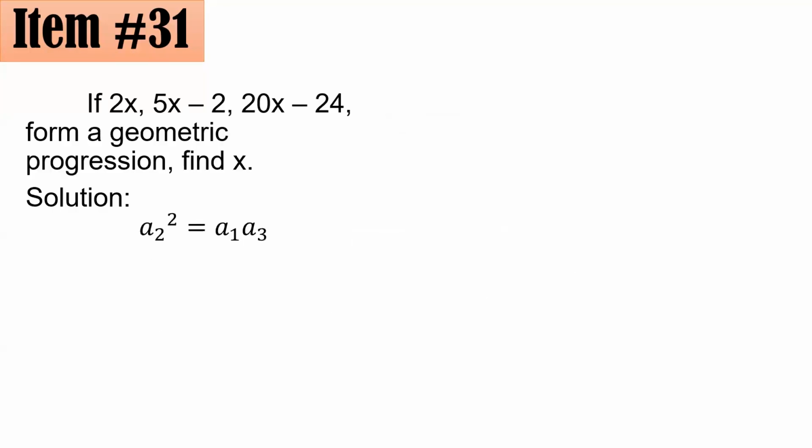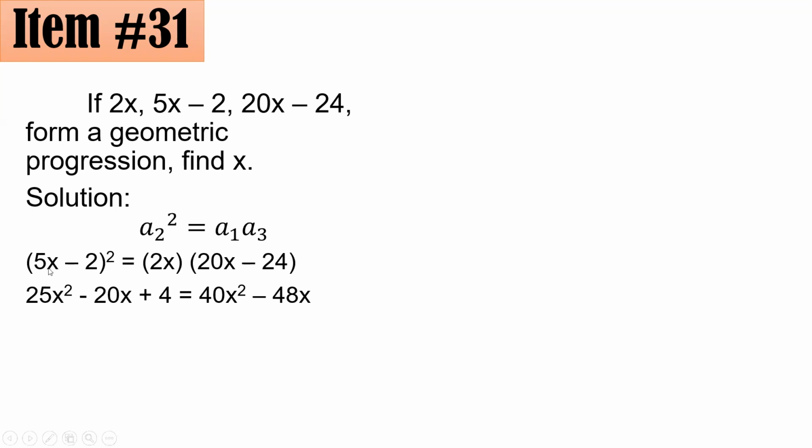So by substitution, yung second term natin kasi ay 5x minus 2, no? So 5x minus 2 quantity squared is equal to 2x times 20x minus 24. So if you square this binomial, di ba kung nasi-square po tayo ng binomial, you square the first term, square ng 5x ay 25x squared.